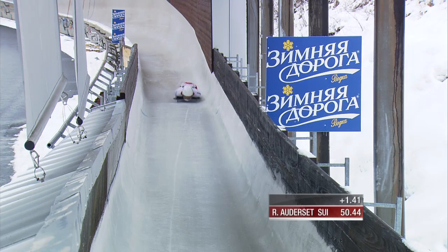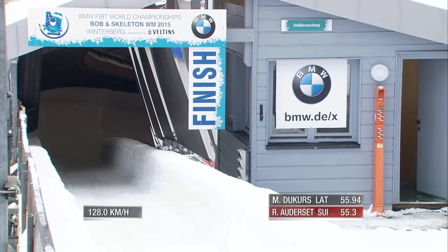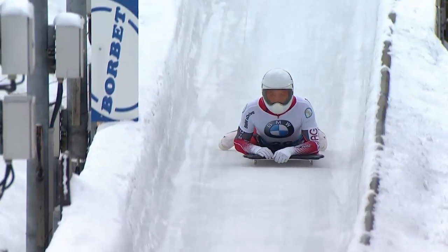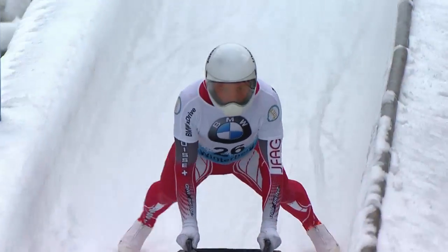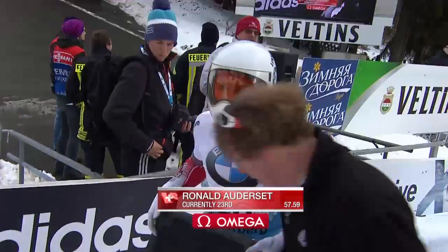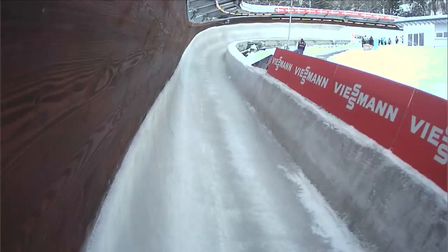The exit of curve 9, a pivotal part of the track. Speed not that good and a lot of scratching going on. Yeah, helmet on the ice. 23rd, 1.65. Shakes his head with frustration. 100th in front of Joe Cicchini of Italy. And, you know, the top 20 go 20th place to 1, and then they go 21 to 34. So top 20 is important here.